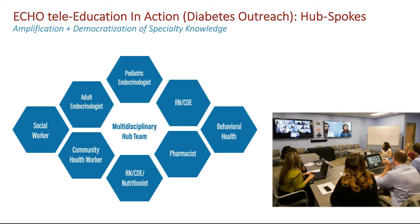And then you have spokes. These are community providers spread out geographically, rural to urban throughout California, that care for some of the most vulnerable patients who don't have access or don't utilize that access to receive routine specialty care. So it's those providers who are on the front line and lacking. And it's low cost. It uses the Zoom platform, and so providers can connect, whether it's on their mobile or their desktop. Traditional ECHO programs started as hub and spoke, where there might be 30 different organizations connecting at one time, and it's tele-mentoring, it's tele-education.